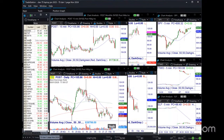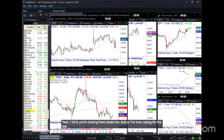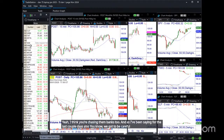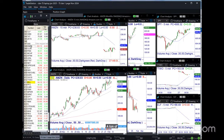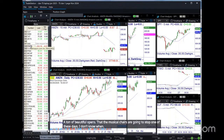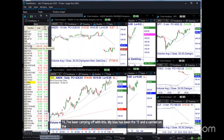I think you're chasing on banks too, and as I've been saying for the last couple of days, we've got to be careful on broader market. We'll trade compelling patterns, which we have been, and we have a ton of beautiful opens. But the musical chairs are going to stop one of these days. I don't know when. My bias has been the 15-minute chart on the horseman because there's no pattern on the daily, and they've just been grinding higher.